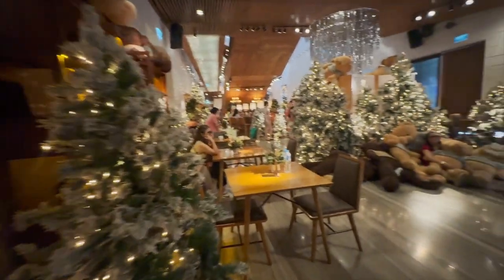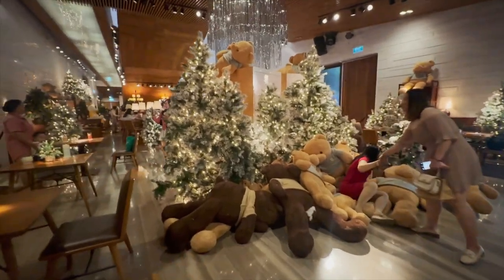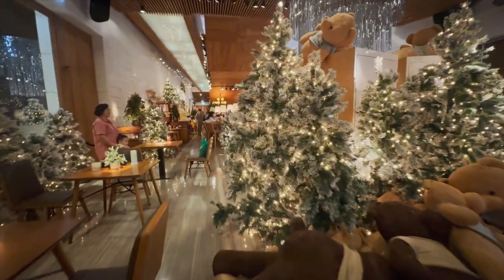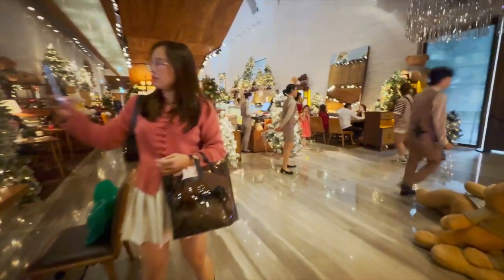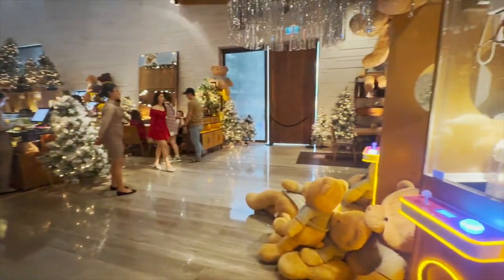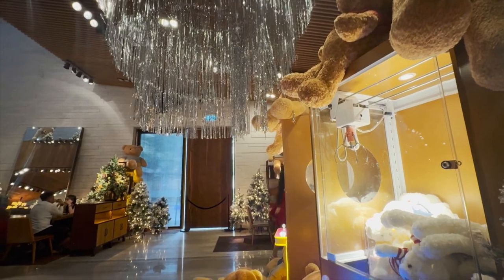Surrounded by glistening holiday lights, the charming claw machines featuring bears add to the playful atmosphere. The decorations continue throughout the hallways, shining in the towering Christmas tree adorned with bears, a true childhood memory. The staircase is equally adorned, providing ample photo spots and a spacious setting for everyone.